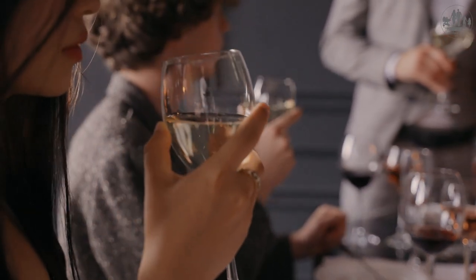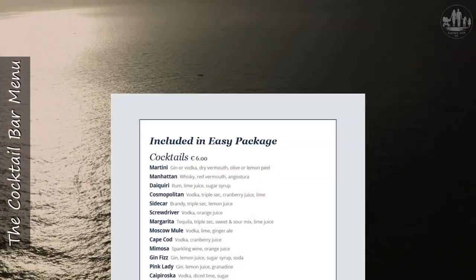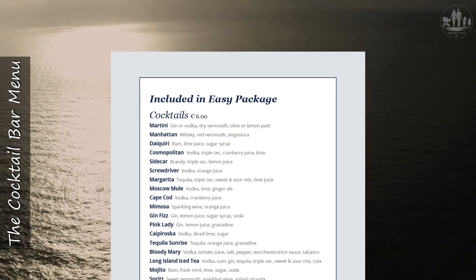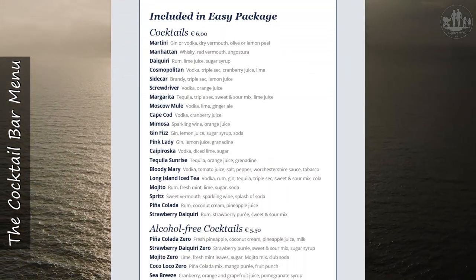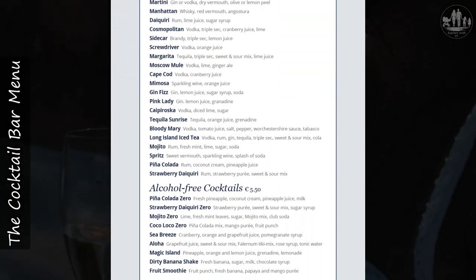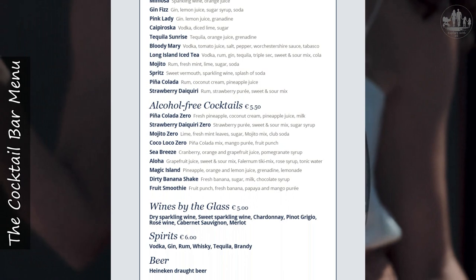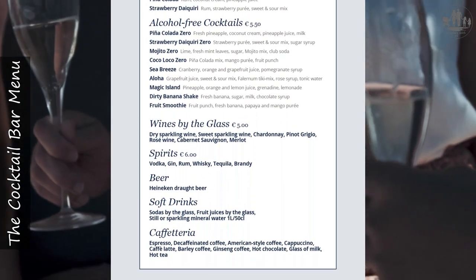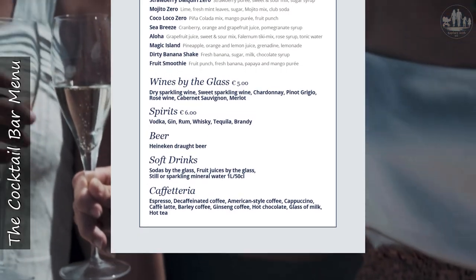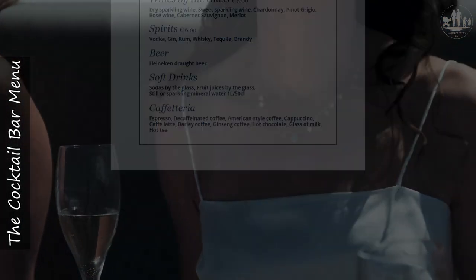Okay, so let's start with our first menu with the prices in euro. The cocktail bar menu. The MSC Cruises cocktail bar menu is the one that you'll find in most of the indoor bars and lounges such as the Sky Lounge. There are lots of standard cocktails and premium cocktails priced from 5 euro going upwards. You will also find a large selection of beers, wines, spirits, and alcohol-free drinks.